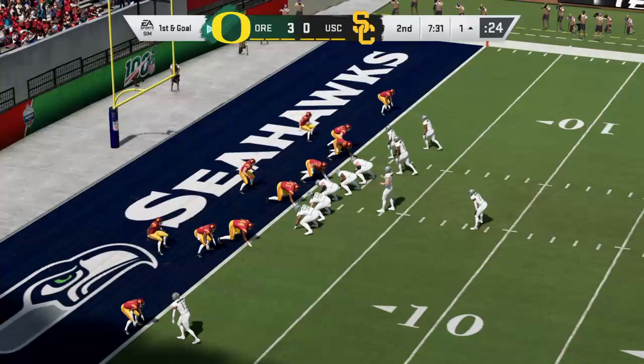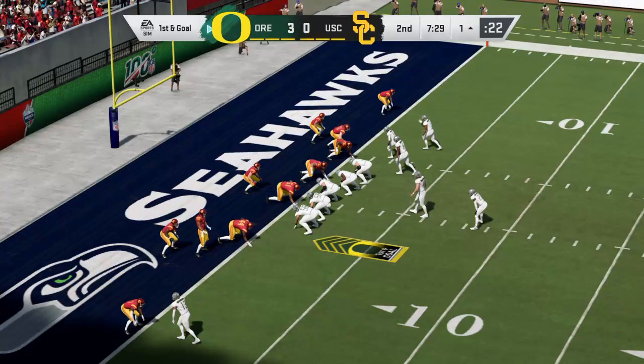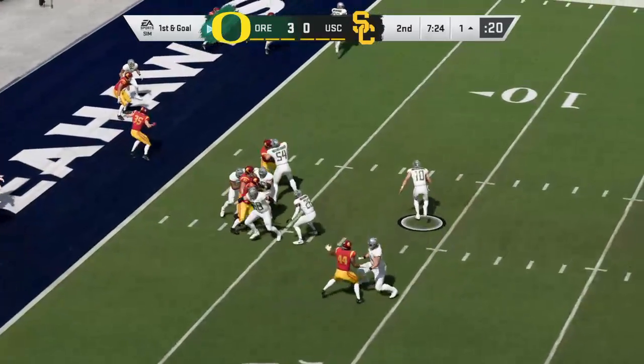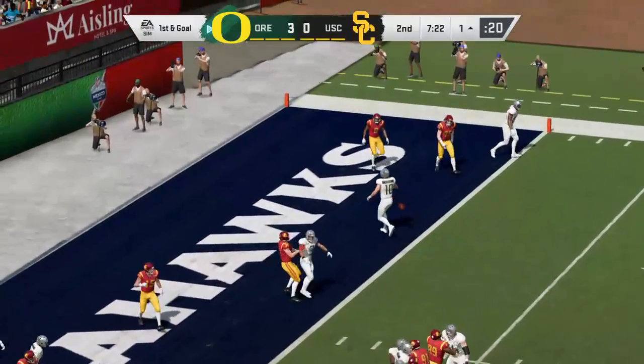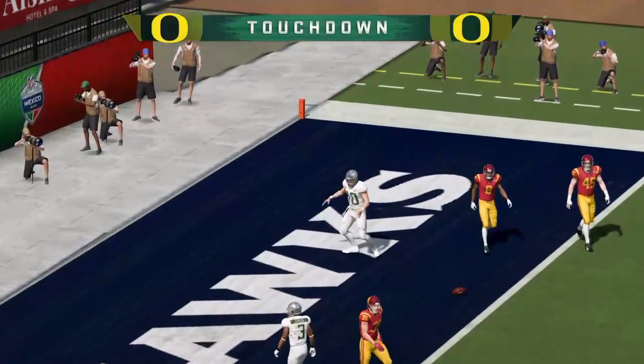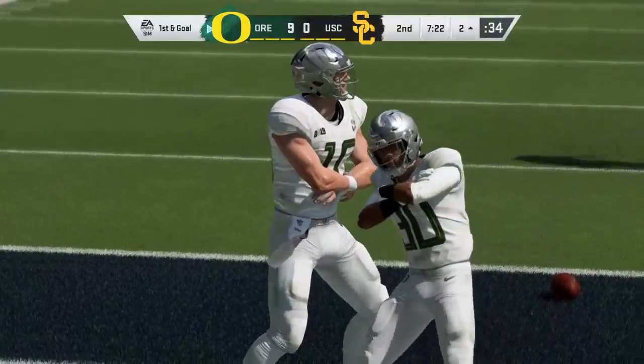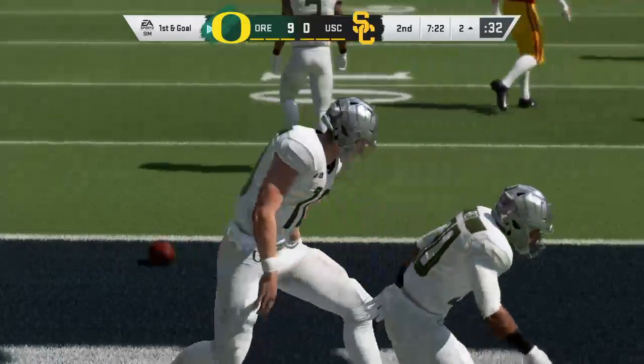They'll come out in the pistol. Now they'll switch it up here and look to throw. Rolling, and he will score. Touchdown, Lions. Punching it in from a yard away. And the Lions are able to extend their lead.